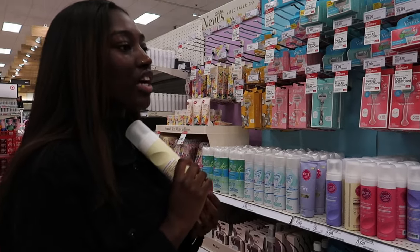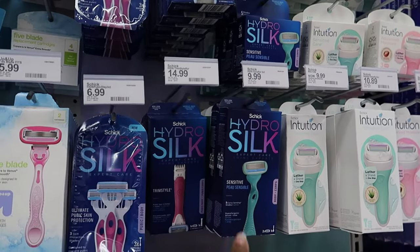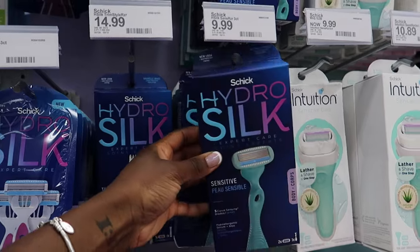I don't know, which razor should I try? In terms of my razors, I think I'm going to try the Hydro Silk one. It says it's for sensitive skin, expert care. So I guess we'll give this a try.